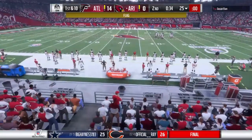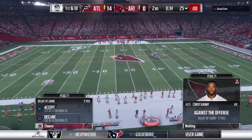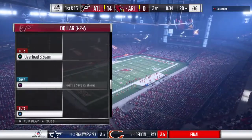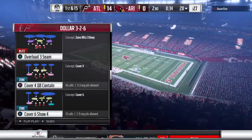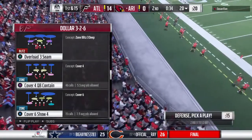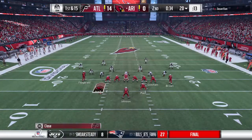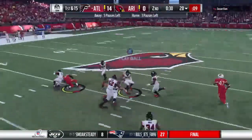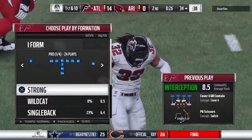Now problems right out of the gate. We're going to get a delay. And that'll set them back 5. Now Palmer to throw. Into heavy traffic, and it's intercepted. Picked off by Jalen Collins. And the return will be stopped at the 34-yard line.